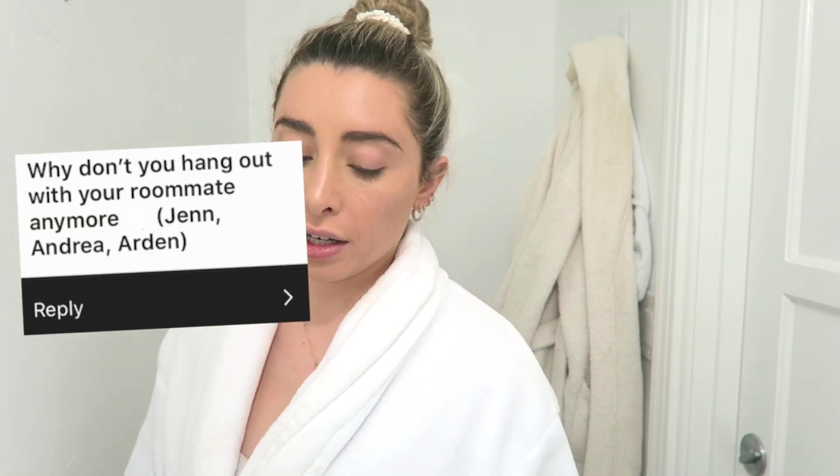Jen, Andrea, Arden. Same thing, we kind of grew apart. I think we all lived together when we were really young. I have this saying where I'll never judge someone or hold it against them for the thing they did to me when we were like 16, 19, 20. Because you're just a kid. A lot of us were basically each other's high school and college friends, and we were all just immature and literally moving to LA for the first time.